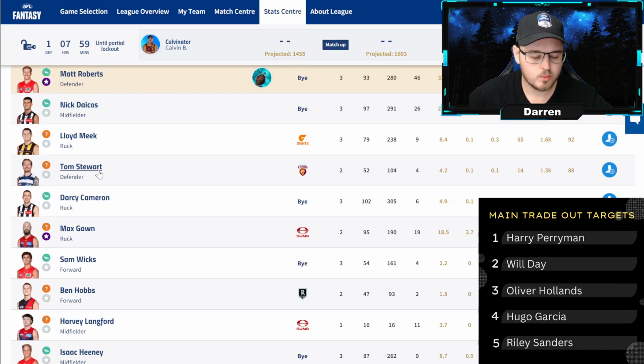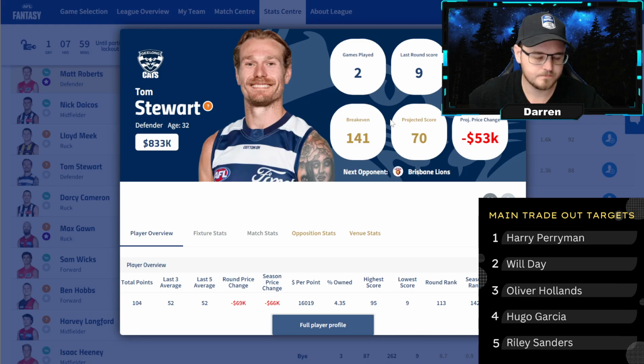Tom Stewart, I would wait for team news to confirm that he is out this week before trading him out. Yes, he dropped 69k on the weekend. Has a super high break even after that 9 score. But I think it's just one you're going to ride out.